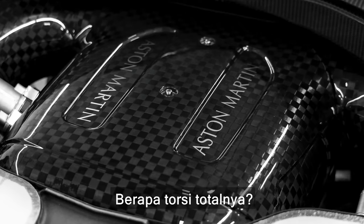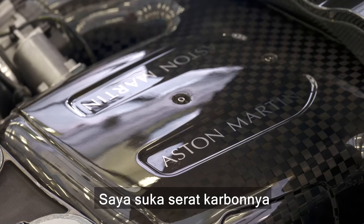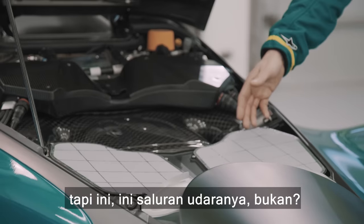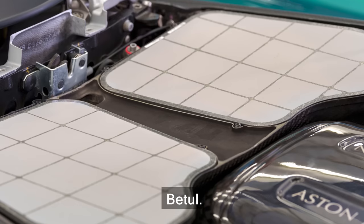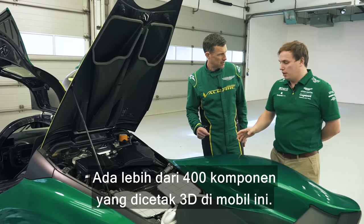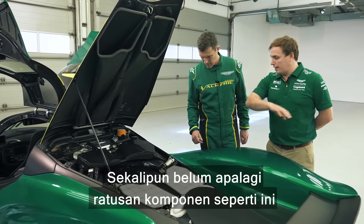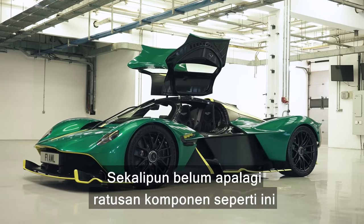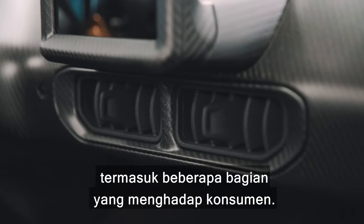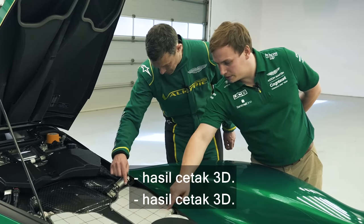So how much torque in total? 924 newton meters at 7,000 RPM. I love the carbon fiber on there, but this is the air intake, isn't it? It is indeed. So there's something special about this. We've got over 400 3D printed components in this car. You know, first for Aston Martin to use a 3D printed part on its own, let alone multiple hundreds of times, and including customer facing bits. Some of the vents on the inside are 3D printed. So this element here is 3D printed.